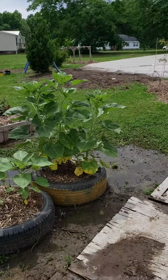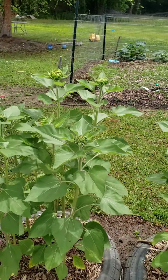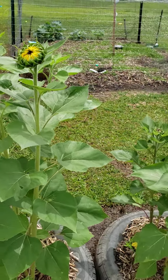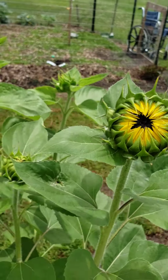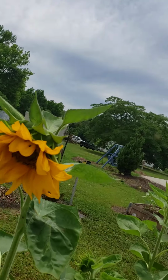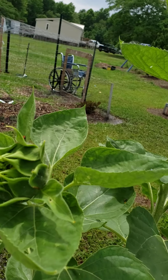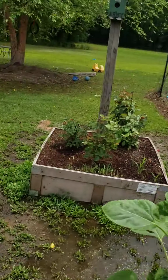Real quick, these are our sunflowers. These are not the mammoth sunflowers that I have. Like I said, that one's getting ready to pop open. But these are open. That's open. Like I said, still more getting ready to open.